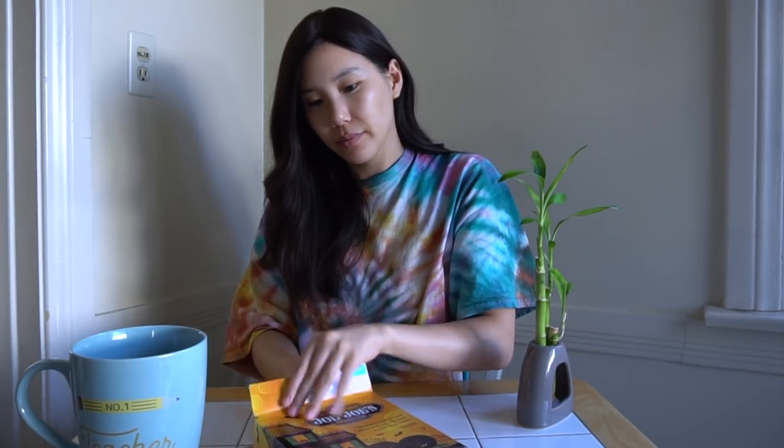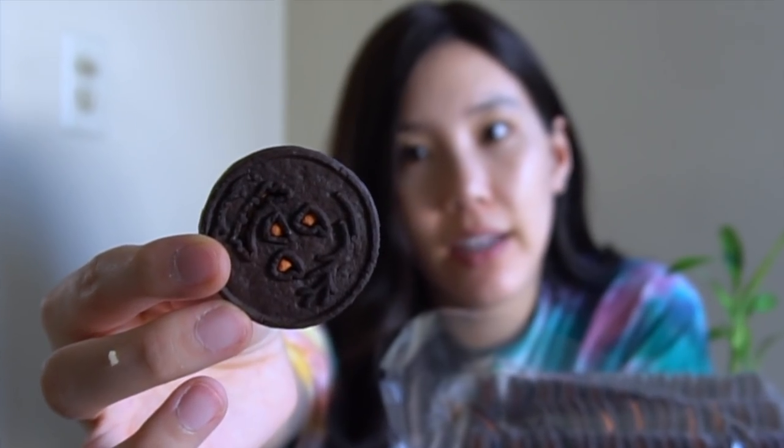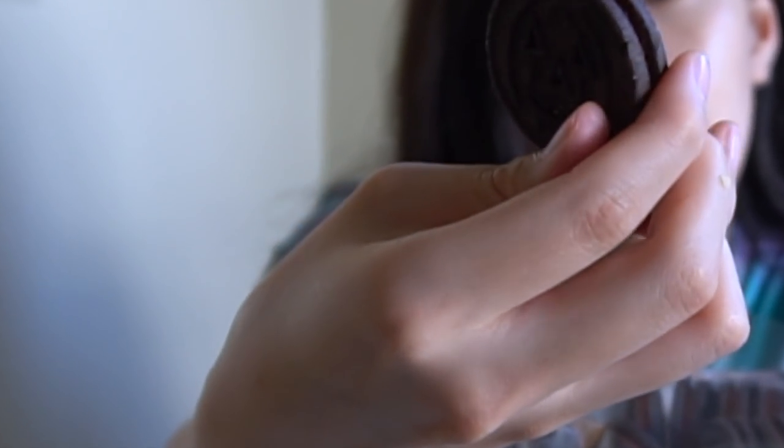Halloween JoJo's cookies. Basically, JoJo's are just Trader Joe's version of Oreos. You got a cookie, it's got a face on it, kind of like a jack-o'-lantern. And it's chocolate with vanilla bean inside. The cream is orange. Ooh. These are good. I like. I'm just a bit full at this point, so I'm having trouble eating this stuff.